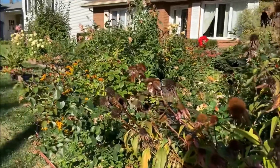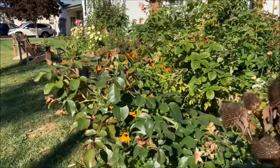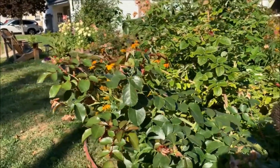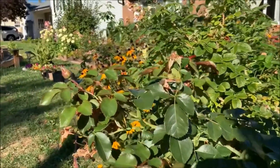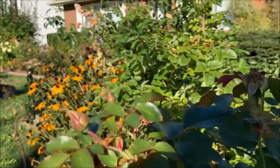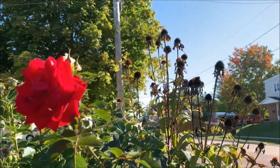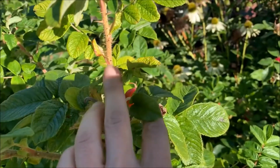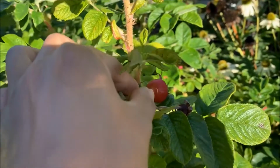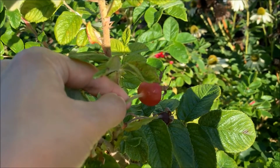Hello, neighbor's dog. And the foliage for the Canadian Shield rose is looking very beautiful. There's some buds still left on the plant that are going to bloom soon. This is the Hansa rosa rugosa, and I spot a ripening rosehip right here.